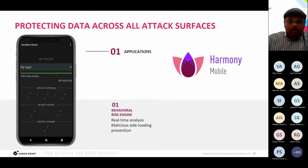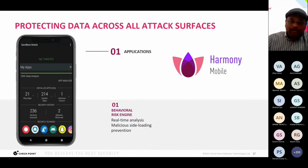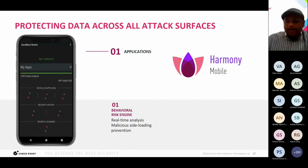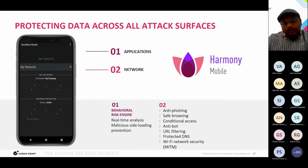Any application that has been downloaded by, let's say, your kids, or for your shopping purpose or whatever, any application could be malicious. Any application could be stealing data. We scan through all the applications, and we give a risk score, a real-time analysis that whatever applications are downloaded in your mobile phone are safe to be consumed and they are not leaking any of the corporate data. Right. We also scan the network through which you are connected. Things like man in the middle attack, right?